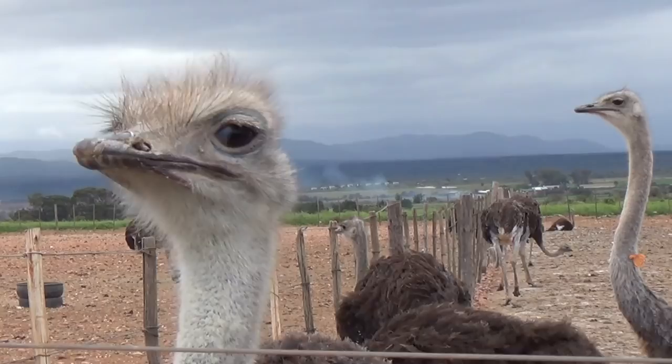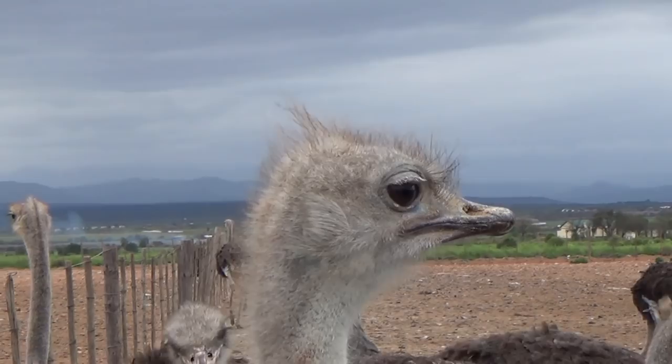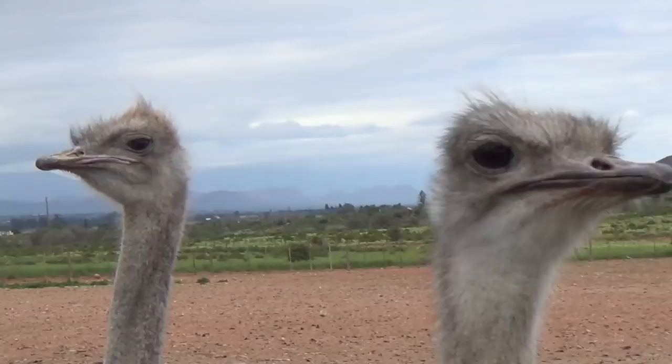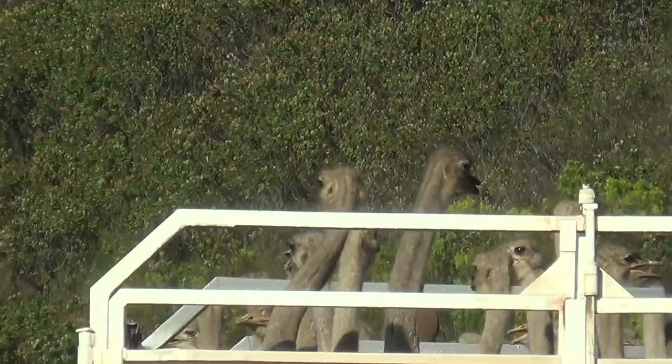Yes. In the wild, they can live up to 40 years. But in the ostrich industry, they will be killed just after their first birthday. In less than 2 months, these curious, playful juveniles will be slaughtered and skinned. Here, a worker strikes an ostrich on their way to a slaughterhouse that supplies skins for fashion houses.